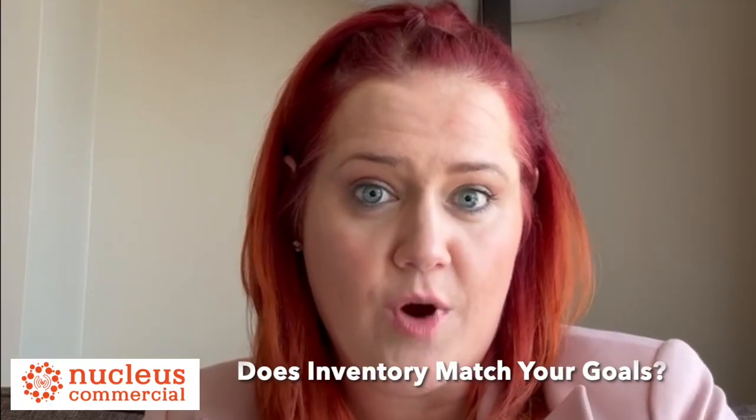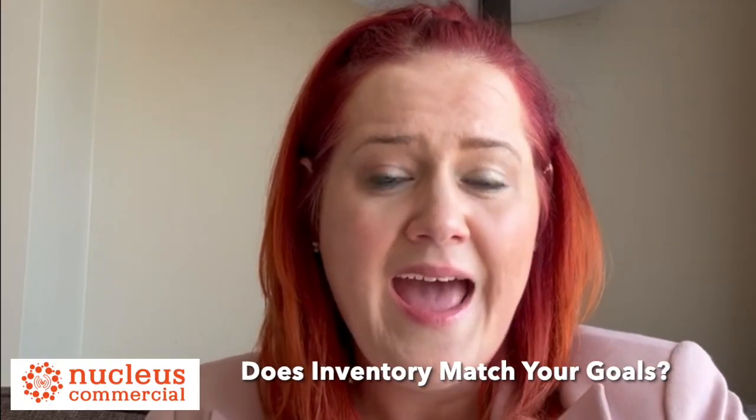If you have big goals, the numbers of inventory in your market probably need to match that. And that inventory needs to be consistently trading. What we see in most markets across the United States is that somewhere between 2 to 3% of each product type transacts hands in each calendar year. Now that's in an upward facing market or downward facing market.